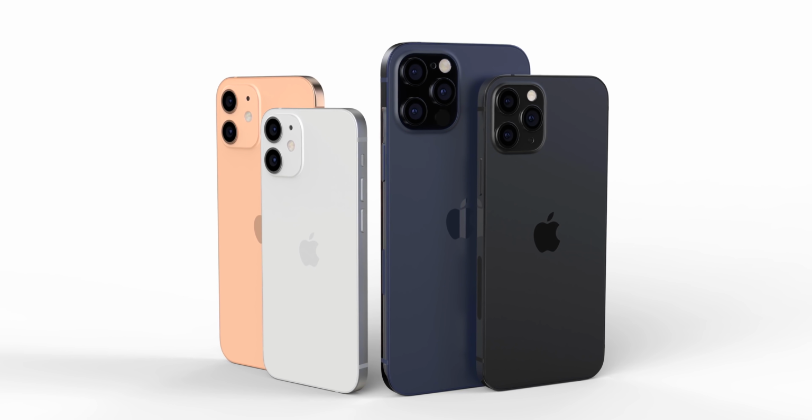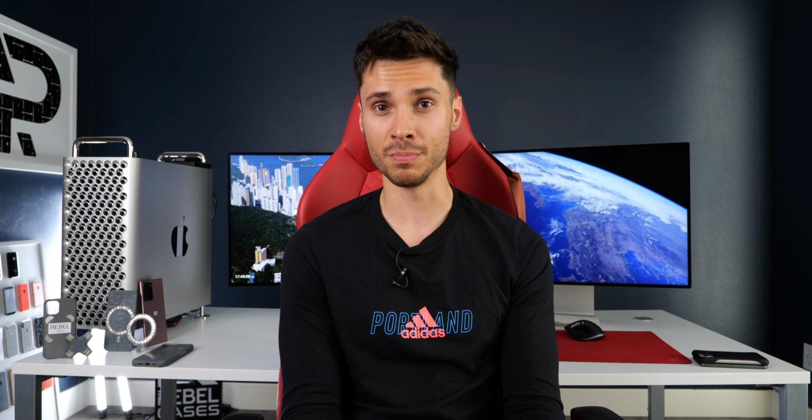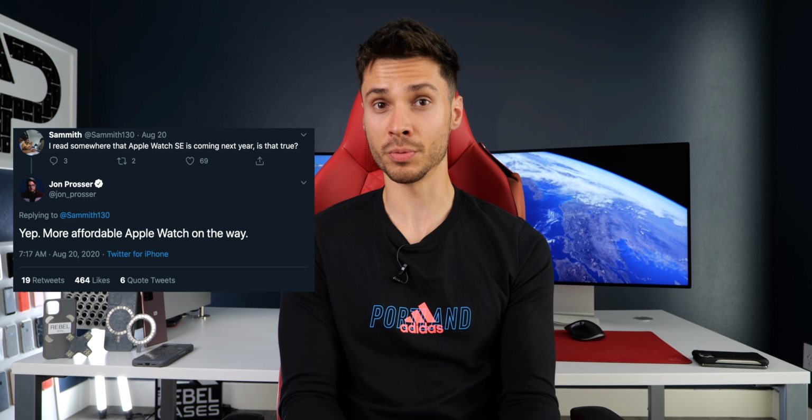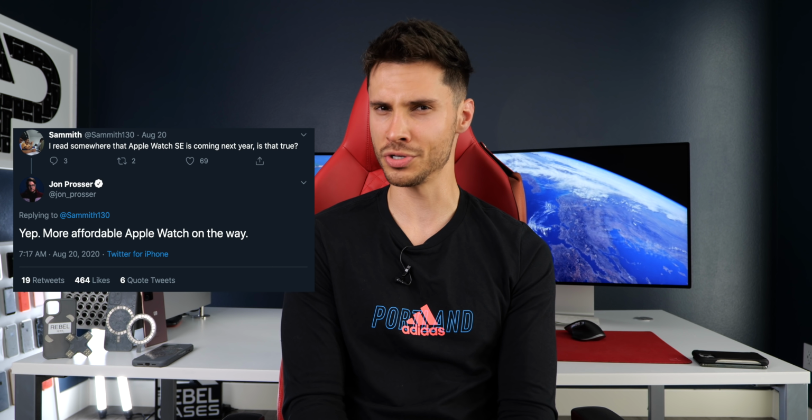Also, the Apple Watch SE, a cheaper variant of the Apple Watch, which will take the form of the Apple Watch Series 3, so same body but newer internals, will be happening early 2021. Apple is very much focused on the budget segment, and the Apple Watch is next. Actually, very interesting that they're doing this.